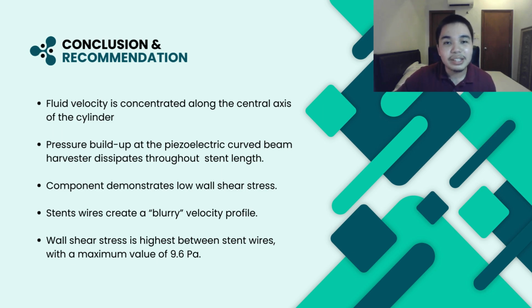As the fluid progresses distally toward the integrated MEMS pressure sensor, the pressure built up at the harvester gradually dissipates throughout the length of the stent. The device as a whole demonstrates low wall shear stress. However, through the length of the stent's wires, the velocity is thoroughly dissipated and more evenly distributed, resulting in its blurry velocity profile. Wall shear stress is highest in the regions between the stent's wires, with the maximum recorded value reaching over 9.6 pascals. The fluid dynamics in the area surrounding the MEMS pressure sensor indicate that the region experiences negligible changes in velocity, pressure, and wall shear stress.